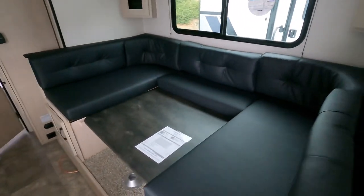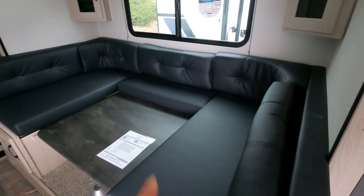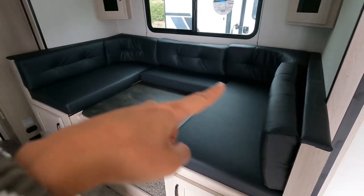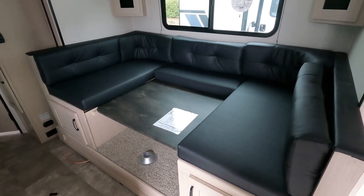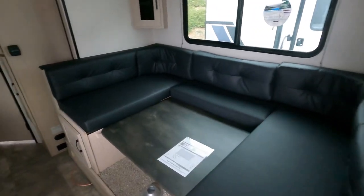This is a U-shape with the table. It's a pretty big U-shape. It looks like it could almost fit. No, it might still be 3 adults, you think? Yeah, comfortably 3 adults or 2 adults and 2 kids comfortably.